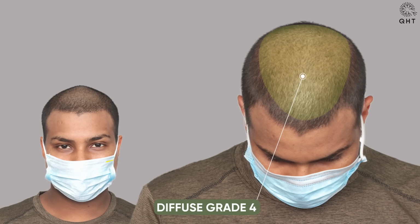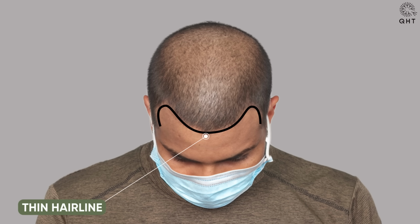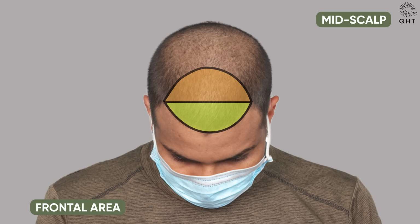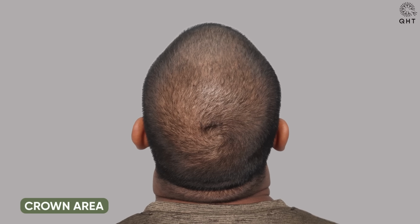Patient 3 was diagnosed with diffuse grade 4 baldness. Diffuse thinning doesn't form clear bald patches. In his case, the hairline was intact but appeared thinner, and the frontal area showed mild thinning as well. The most affected zone was his mid-scalp, while the crown remained relatively healthy.